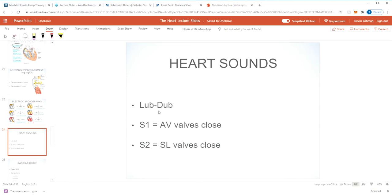But anyway, the two heart sounds are referred to as a lub and a dub. More scientifically, S1 and S2. S1 is the lub, and it's caused by AV valve closure. So you might think the noise your heart makes is due to contraction or something. It's not. It's due to valve closure. When the valves close, they make a noise. So when the atrioventricular valves close, that's S1. When the semilunar valves close, that's S2.